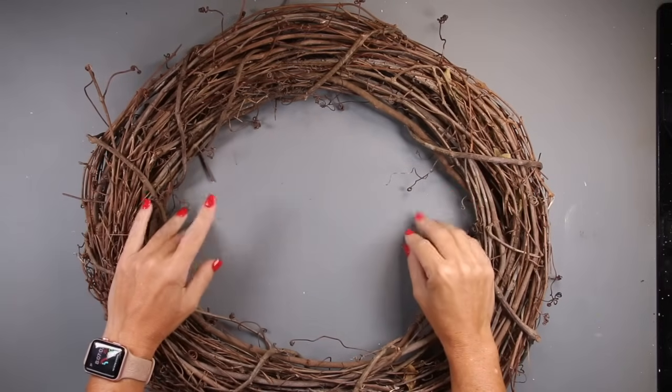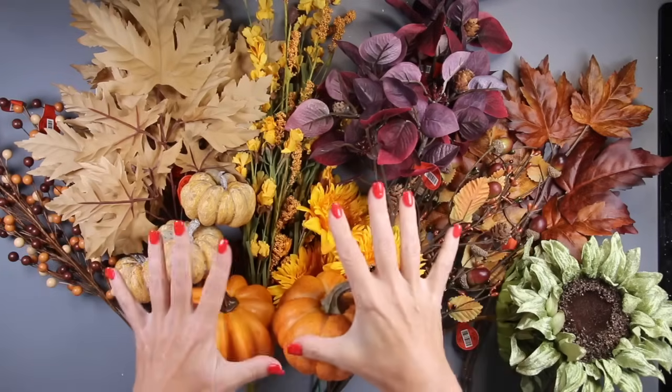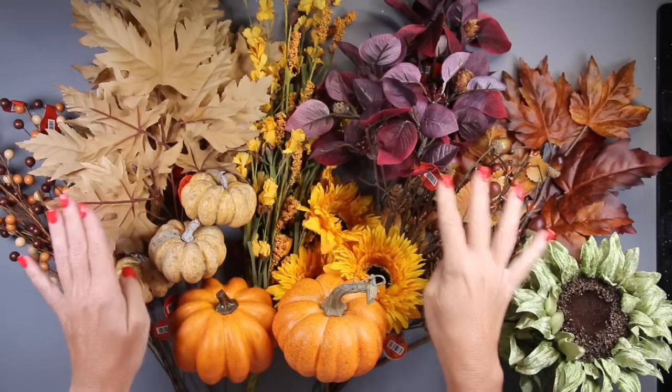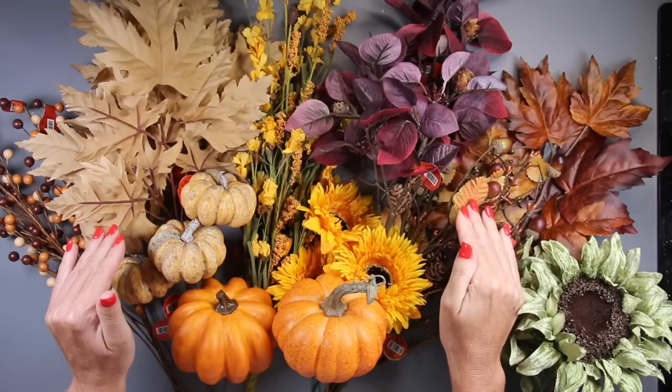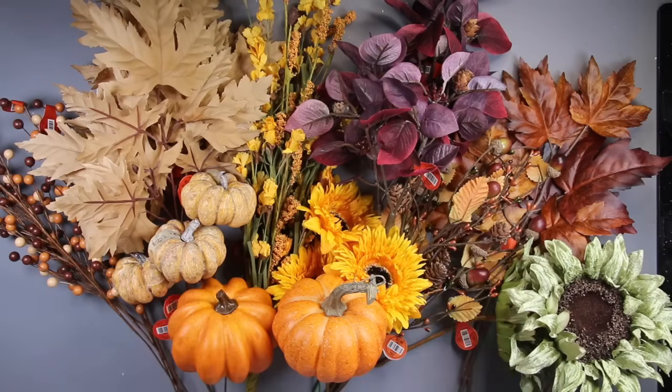It was only $10. Now, when I go to do florals, I like to grab an array of things, lay it out so that I can have lots of different textures and colors. And I picked up all of these picks from Hobby Lobby. I grabbed 3 to 5 of everything.